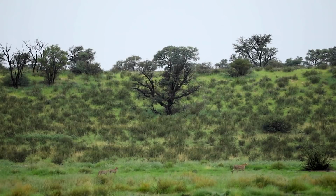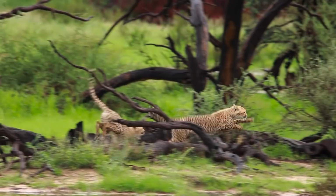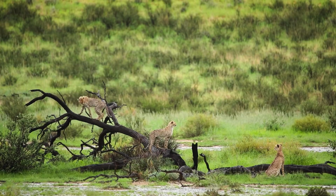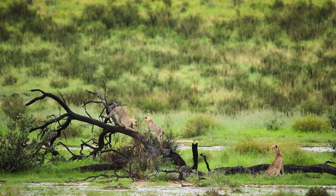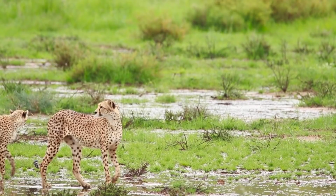They were in no rush and slowly made their way south along the riverbed, stopping every 100 meters or so to scan their surroundings. Luckily for us, the cubs were in a very playful mood, chasing each other around and using a large fallen tree as a jungle gym. Because of the bad weather, we were the only car there for most of the sighting, and although they never caught their springbuck, it was definitely one of the best predator sightings of the entire trip.